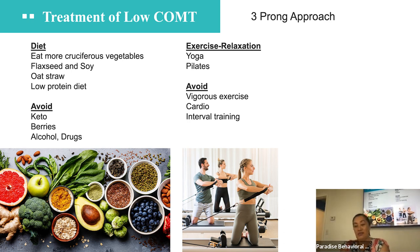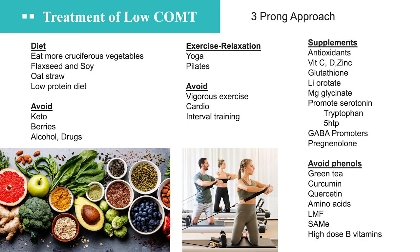You can have the ability to exercise and do interval training, even with low COMT, but everything else has to be balanced, especially your hormones. So these are the supplements, mainly antioxidants. Your vitamin C, D, zinc, glutathione, lithium, magnesium. These things balance the effects of the dopamine in the brain.